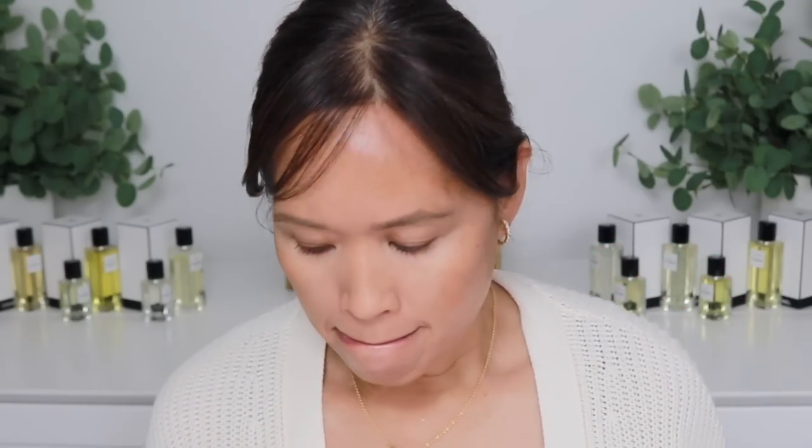Nice for larger. While this is by Westman Atelier. Okay, wow. This definitely would have broken if I dropped it on the floor. That's why I was a little nervous. This is Victoria Beckham.